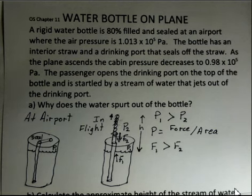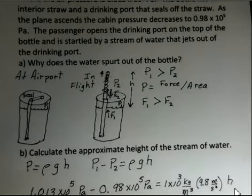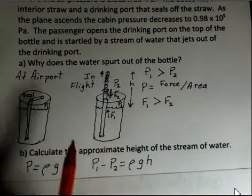Let's go ahead and calculate the approximate height of the stream of water. Well, I'm really using a simplified version of Bernoulli's equation when I do this analysis. And this is really more of a static situation where the velocity is 0 for the fluid at point 1 and at point 2.